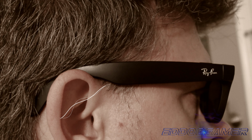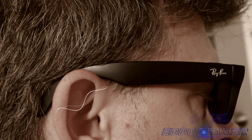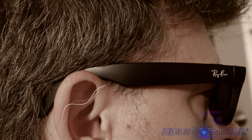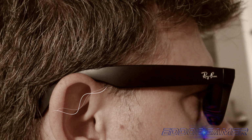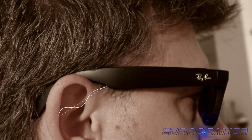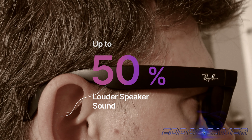If you look at the headphones, you'll see that there are actually speakers on the temples, which are the names of these pieces right here that go over your ears, but they produce sound that goes directly towards your ear and apparently is about 50% louder compared to the previous model.